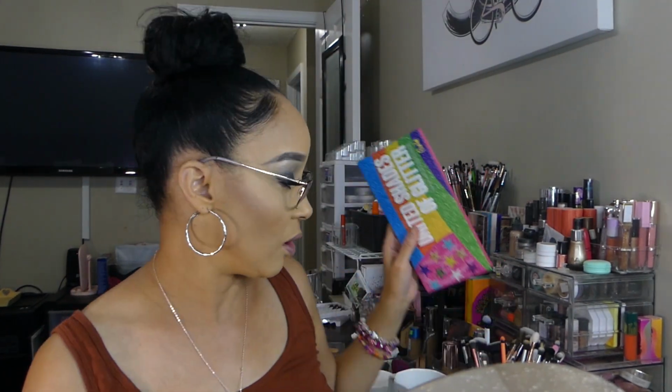I'm leaving this out too on my vanity because if I don't, I'll store it and go back and get it later. The next one is the Peachy United Peachy Nudes eyeshadow palette. Now this one I really, really liked when I was in the store. And this one was $9.99.